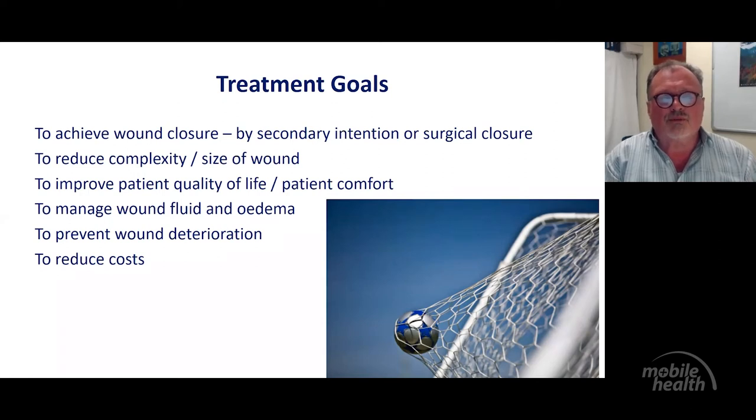Of course, if the wound stagnates, does not improve, or if the wound deteriorates, then we need to think about other options. And I'll talk about that more too. Improving patient quality of life and patient comfort is really important. And again, I talk about that more in terms of discharge planning and people being able to go back to work very, very early in their journey.